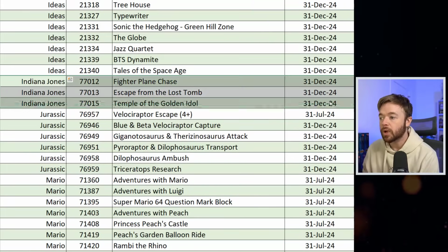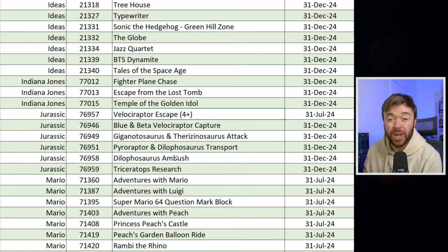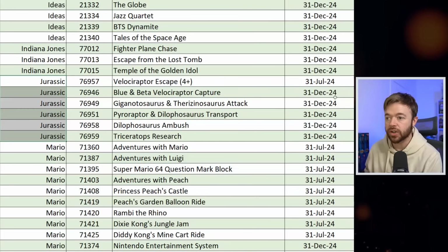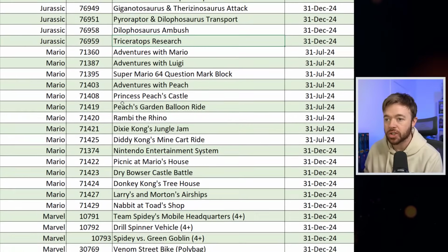Next up, we have a couple of Indiana Jones sets. So this is Fighter Plane Chase, Escape from the Lost Tomb, and Temple of the Golden Idol, all retiring in 2024. And then we have a handful of Jurassic World sets here with 6 different sets retiring, including Blue and Beta Velociraptor Capture, which I think is an interesting set. Dilophosaurus Ambush, Triceratops Research, a handful of different stuff going on for Jurassic World this year.